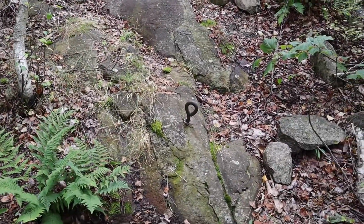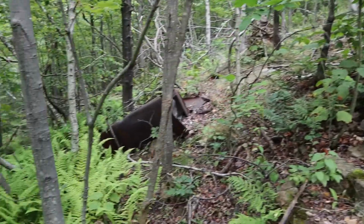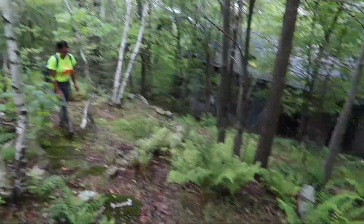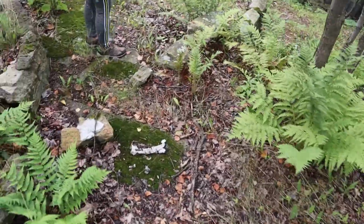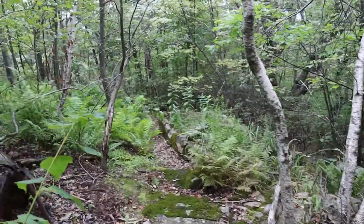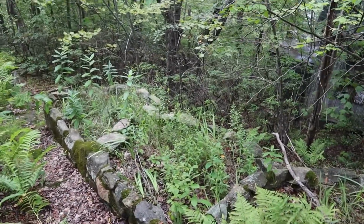Got this little hook here. I don't know what that was here. Some old metal just tossed around here. And it doesn't lead to anything, but we're gonna start making our way back down. Hear that? It sounds like someone's banging from inside that house. Inside here? Nah, it's an echo from somebody. Something is banging, I heard it. But it's not coming from there, it's the echo.